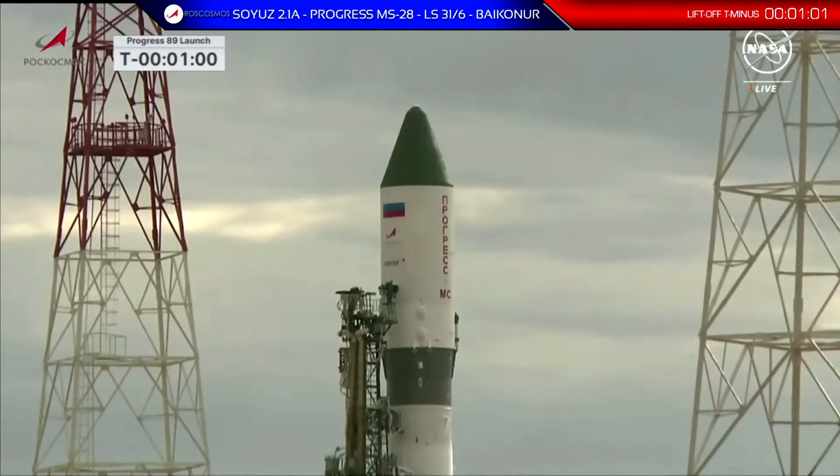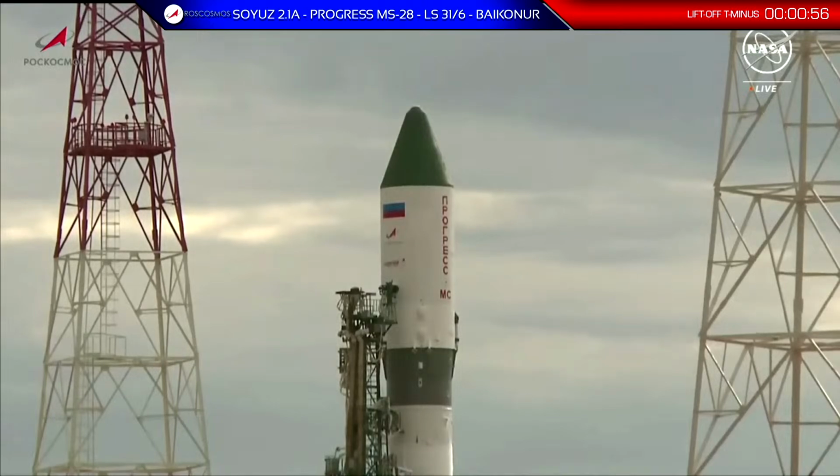And we've passed the T-minus 1 minute mark. About 20 seconds or so away from the retraction of the first of the two umbilicals buttressed up against the side of the Soyuz booster.